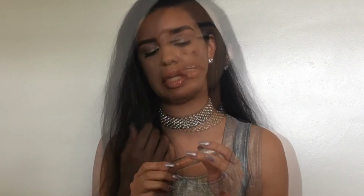So last but certainly not least, I have It's Just Like Honey. This color is really pretty. It has more of a honey, nude, peachy kind of undertone to it. It's not really layering the way that I would like it to, but it still is a really pretty color. This one definitely has more pigment than the other ones.